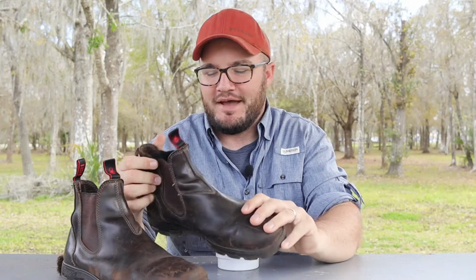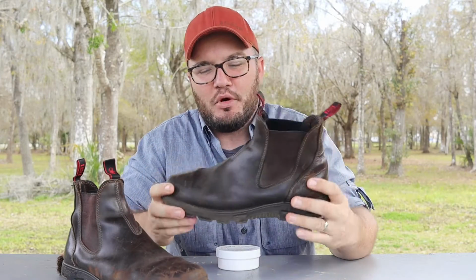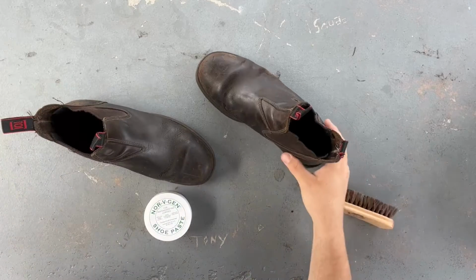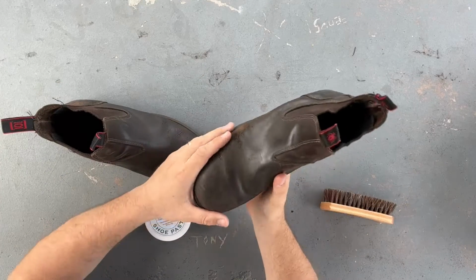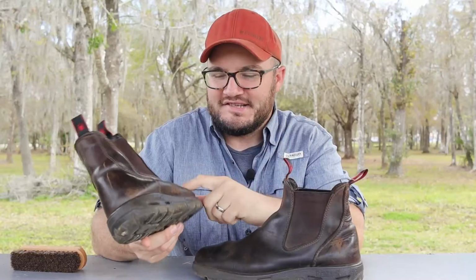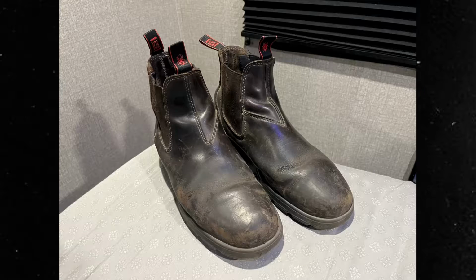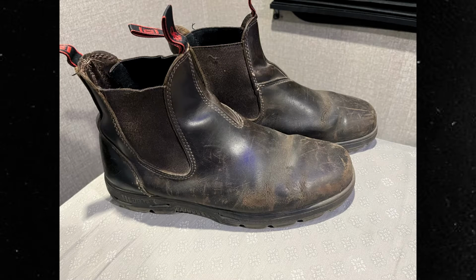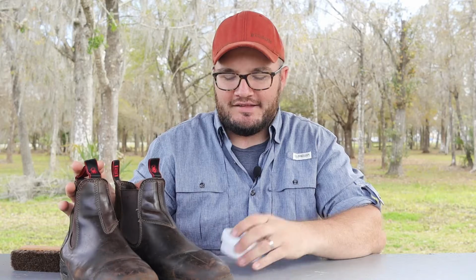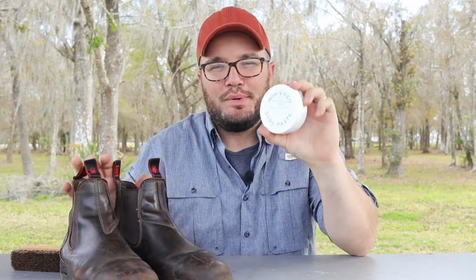Now friends, we have my Red Wings. Guys, I've put more conditioner on these boots than probably any other boot I own. And I've experimented with about everything on these. And to tell you the truth, through all that, they're still cracking and chipping. So we won't go into a review of these boots. Although I gotta tell you, even though they're showing all that wear, they're still some of my favorite boots. Guys, we're gonna be using these to go ahead and put this Norwegian shoe paste on there.